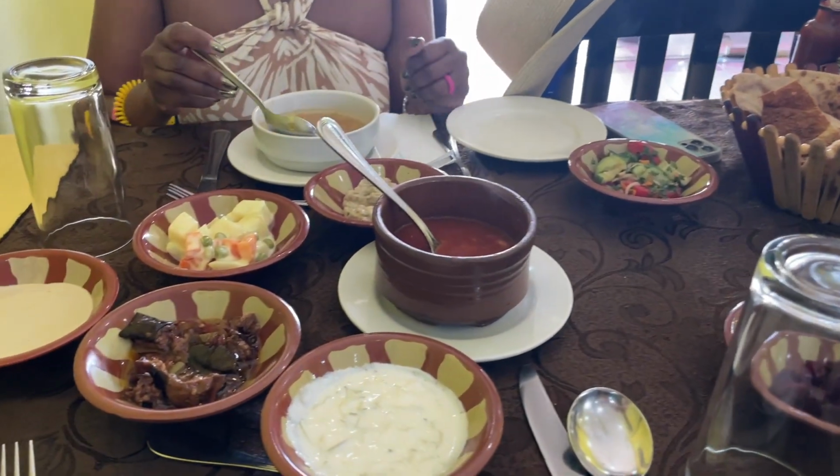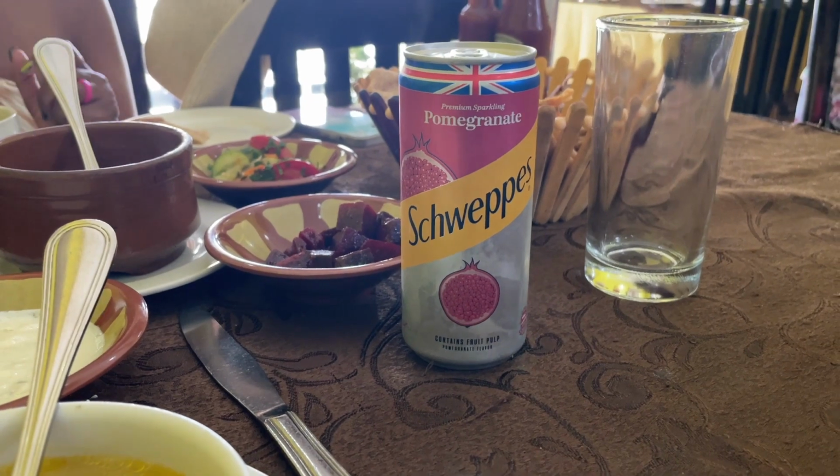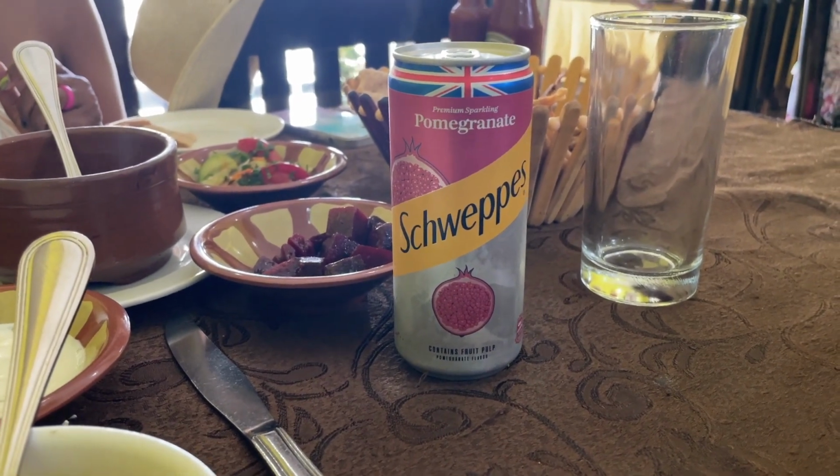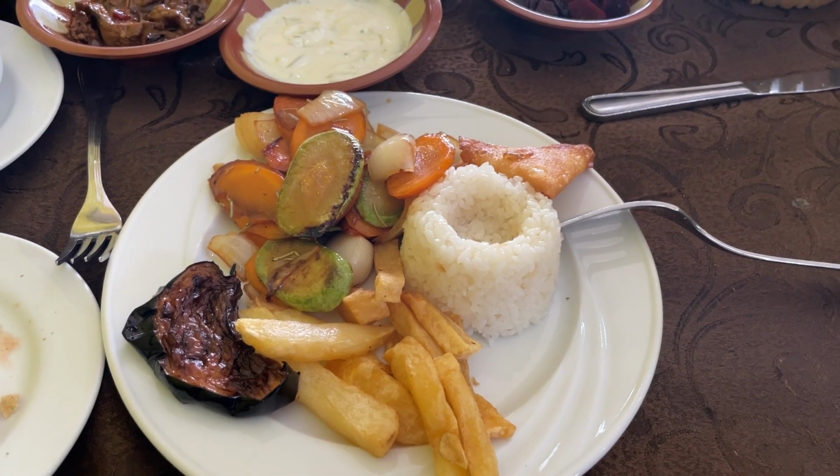Once we get the meal, we get some sauteed vegetables, french fries, and more eggplant. All of this is really good, but we are full because you see the starters, they were a lot just to start with.